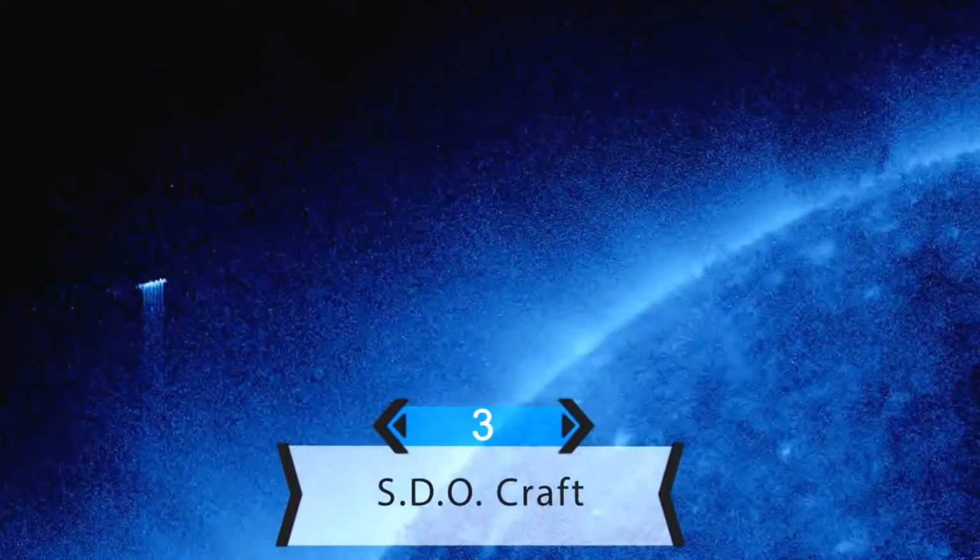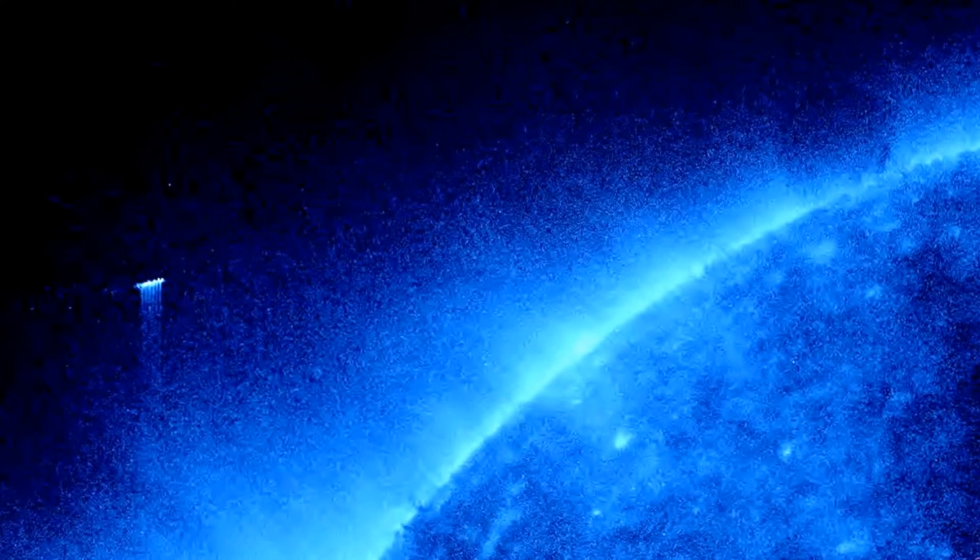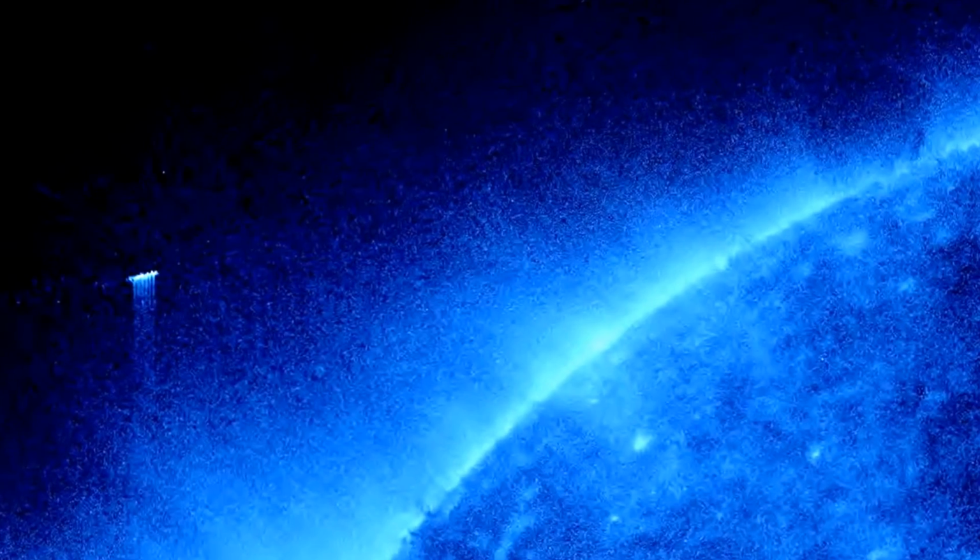That's number 3, the SDO mothership craft. The SDO has found many weird things, but on July 22, 2012, the Solar Dynamics Observatory captured what appears to be an object emitting light. You can even go to helioviewer.org and look at this weird thing. If it is really beside the sun, it would be bigger than the Earth. So is it a flying ship, a life form, something interdimensional, or just a glitch in the photo?